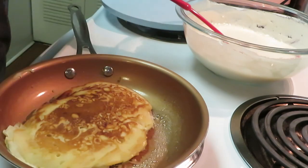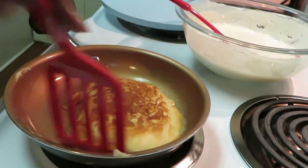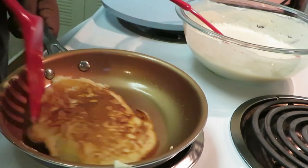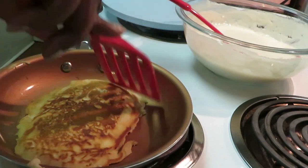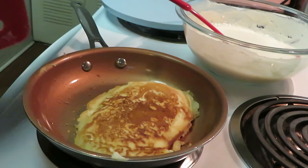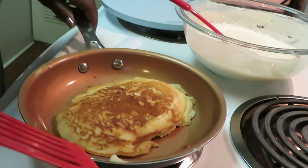And I always keep my pan oiled. Like, I'll spray a little bit on the side there, and I kind of just take my pancake and move it around in the oil so that it gets oiled down there so that your pancake doesn't stick to your pan. I always do that. Definitely want to keep your pan oiled at all times.